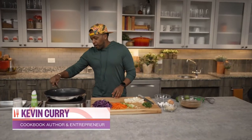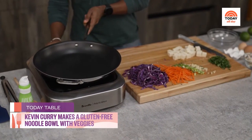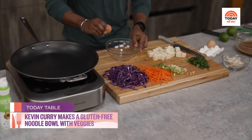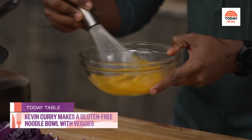So we're gonna fire up our skillet. This is a nonstick skillet. I'm gonna put it on medium heat. First thing we're gonna do is cook up our egg. I'm gonna be using whole eggs. There we go, whisk this.